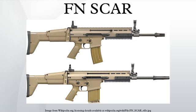The FN SCAR systems completed low-rate initial production testing in June 2007. After some delays, the first rifles began being issued to operational units in April 2009, and a battalion of the U.S. 75th Ranger Regiment was the first large unit deployed into combat with 600 of the rifles in 2009. The U.S. Special Operations Command has currently cancelled their purchase of the Mk16 SCAR-L and are planning to remove the rifle from their inventory by 2013.